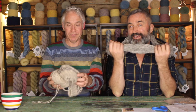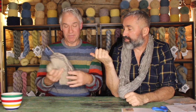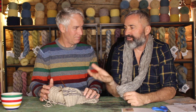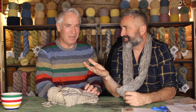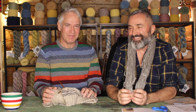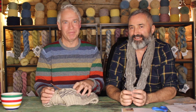So again, if you've never knit with this, I encourage you to go out and knit with it. When I think about Icelandic sheep and we talk about Lopi, there is one person in particular I think about. Who's that? Lars Rains. Why is that? Because not only does he have Lopi on his license plate, but he's also published a few books on Lopi knitting, and I want to talk about that next.